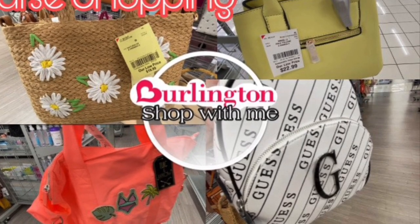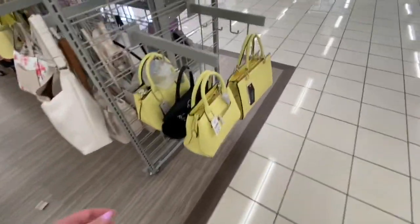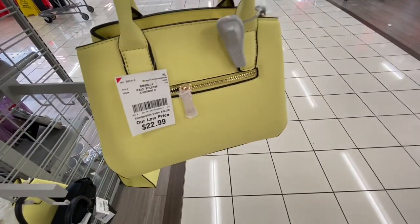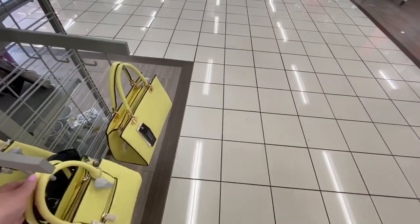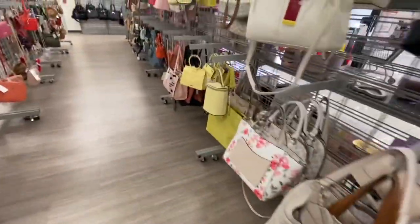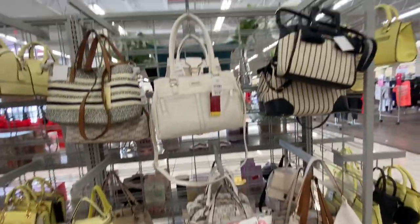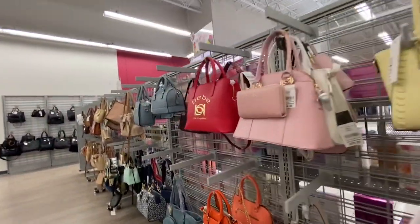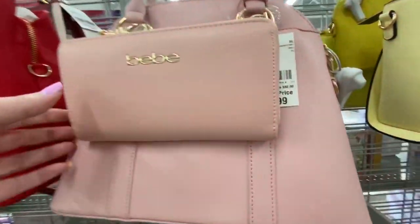So today I'm at Burlington, and I noticed they had some pretty purses. So for $23, they have this yellow purse. So I thought I would show you the purses and make this like a Burlington purse shopping video. So it looks like they have a lot of new purses.